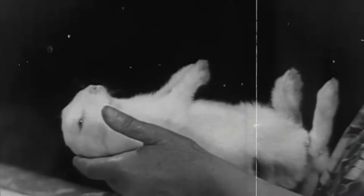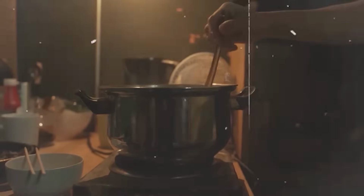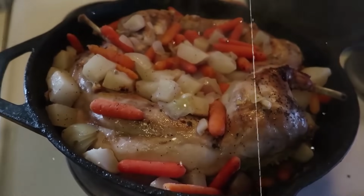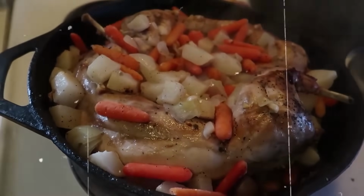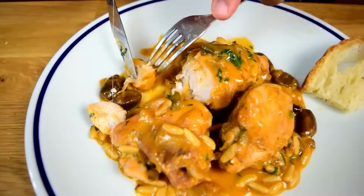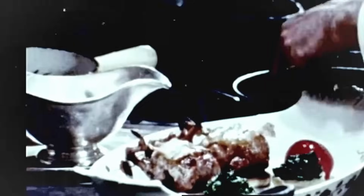Rosemary might make an appearance if it grew wild nearby. There were no fancy sauces, no need for them. The broth and vegetables told the whole story. And the rule was simple. If you passed through the kitchen while that pot was on, you got a bowl. Meals like that faded as folks drifted away from country life. But for those who lived it, this dish is a memory of how tough and tender life used to be.